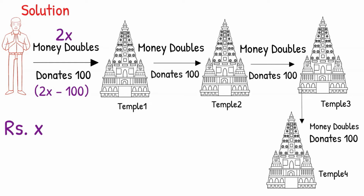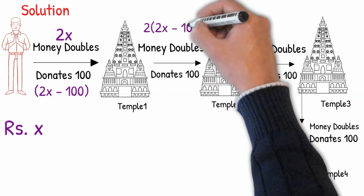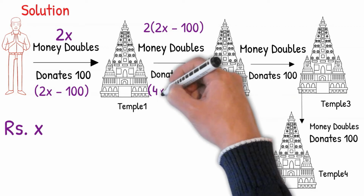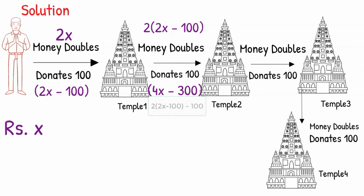In the second temple, as soon as he enters the temple, his money is doubled to 2 into 2x minus 100. 2x minus 100 is the money left before visiting the second temple. On his way out, he donates another rupees 100 and he is left with rupees 4x minus 300. This we will get after solving the equation 2 into 2x minus 100, minus 100.